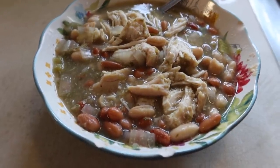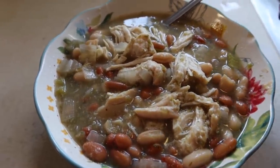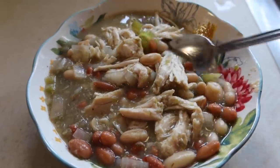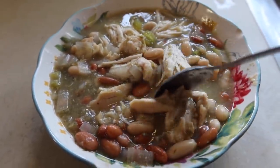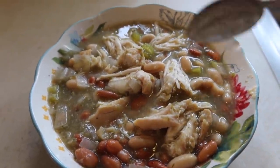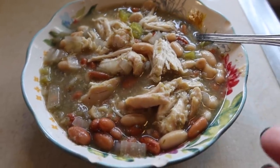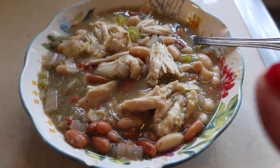Alrighty, and then here is how the white chicken chili looks. That whole slow cooker full is going to another family also with some side items that we are going to drop off. But here you go, sample bowl, turned out well, yay.